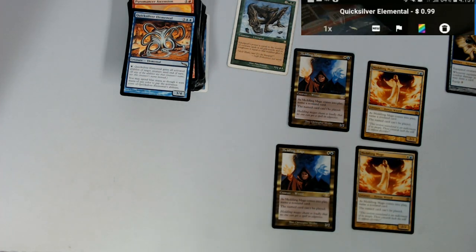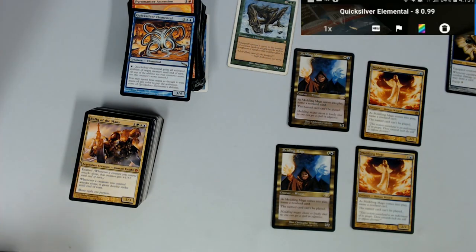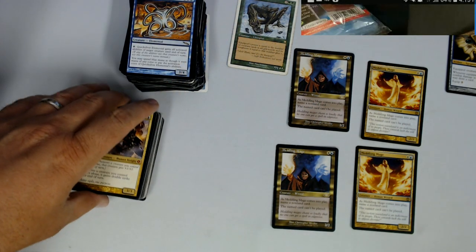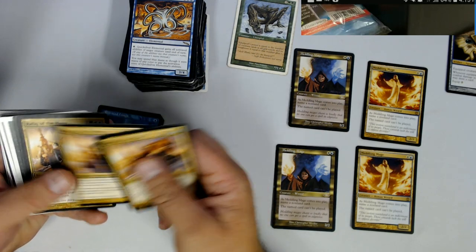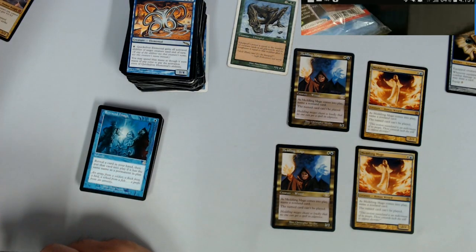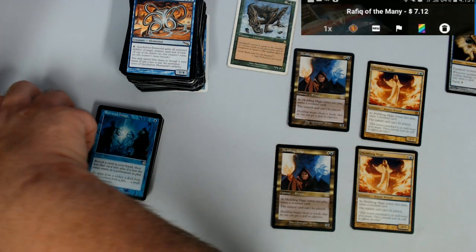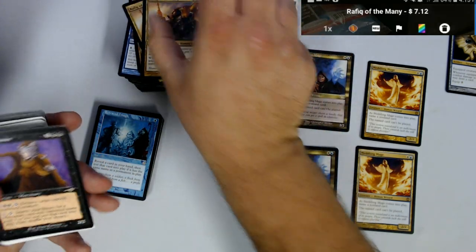Alright, now we're on to R. And right on the top is good old Rafiq of the Many. And how many of these do we have? 1, 2, 3, 4. Yeah, that's awesome. Playset of Rafiqs. $7 each. Solid. Very solid.